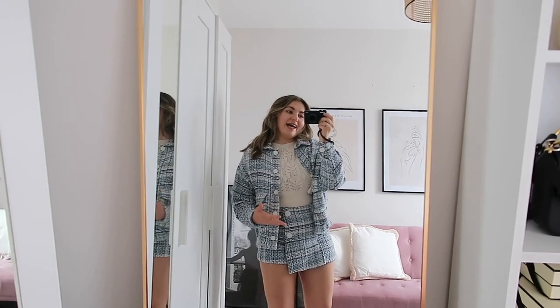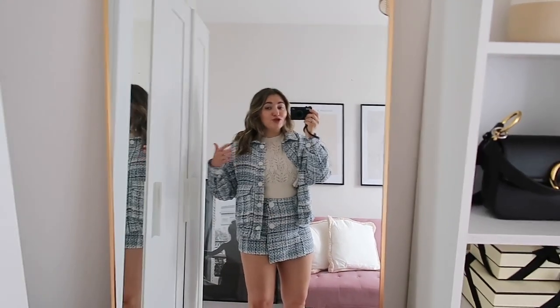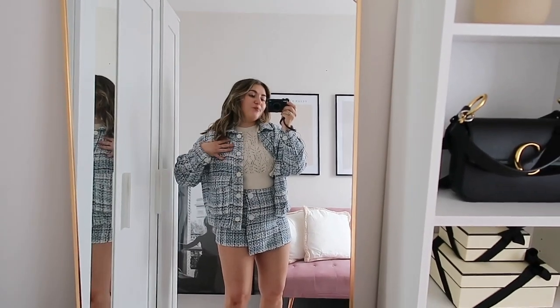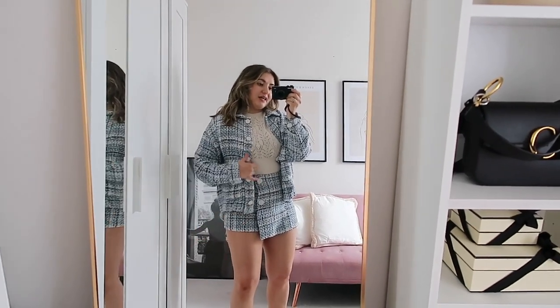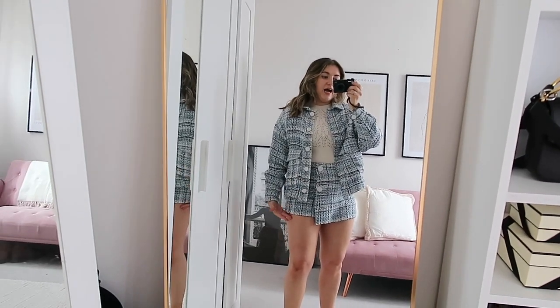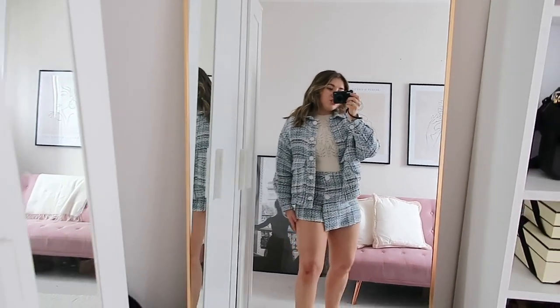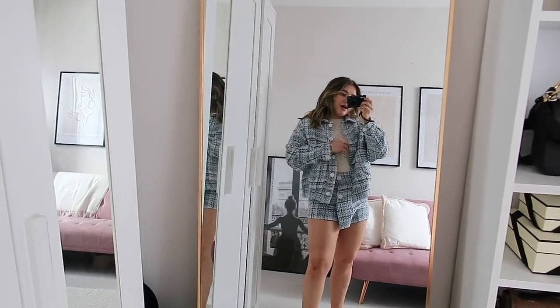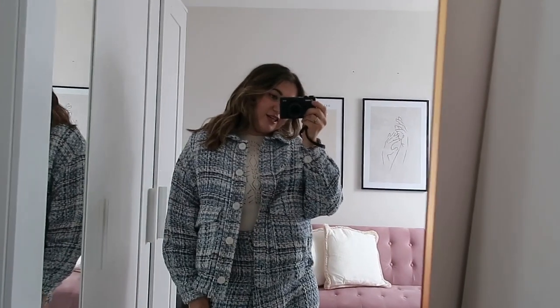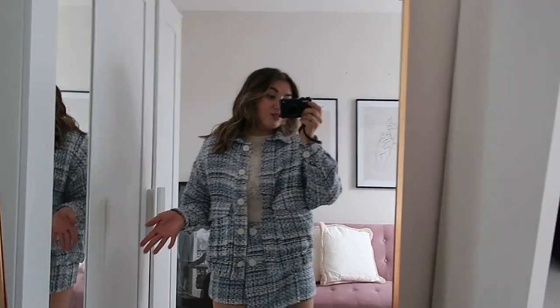This is one thing I hate about the sizing in these kinds of things. I've gone for a small in the top and a large in the bottom, so that makes no sense. But I would definitely say size down in the jacket. I think if I'd gone for the medium, it would have been a bit too long and it would have overhung on the skirt, which I don't know if that would have looked cute. But I do really like it. Just as a jacket by itself as well, I think this would look really cute styled up with jeans and just a white top. I think that would be adorable.